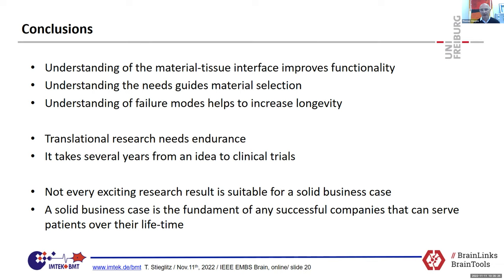As I could probably also show just a side effect, translational research really needs endurance and long timescales. And it takes so many years from an original idea to clinical trials. Probably a warning to those who want to set up a company, not every exciting research result is a solid business case. So I think this would be the topic of another talk.